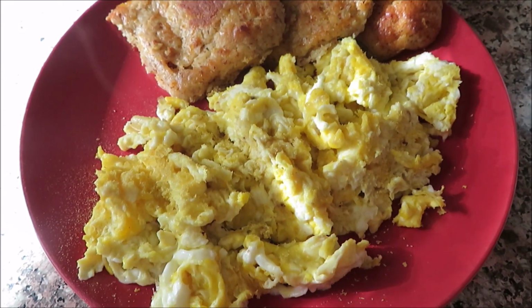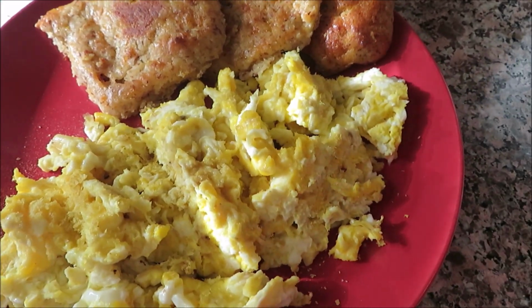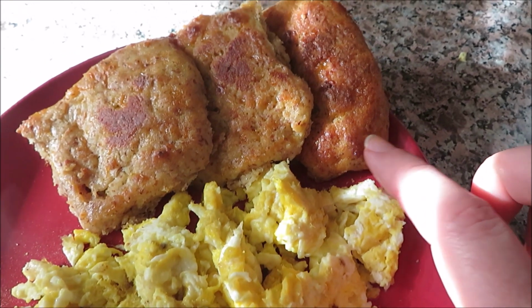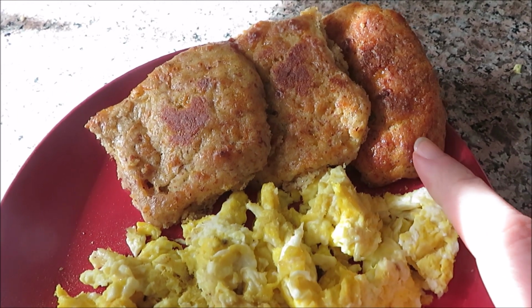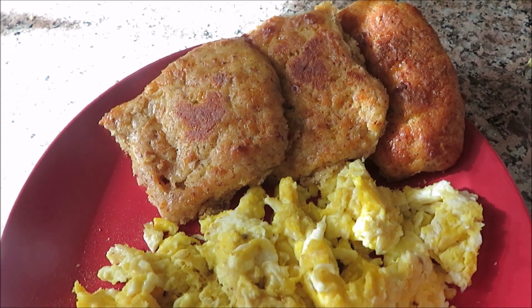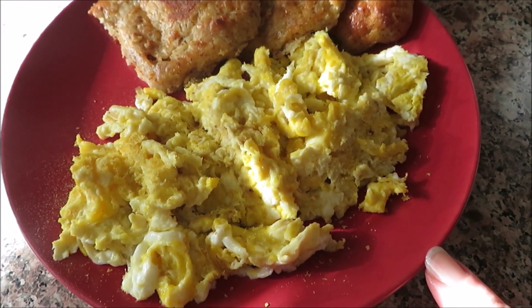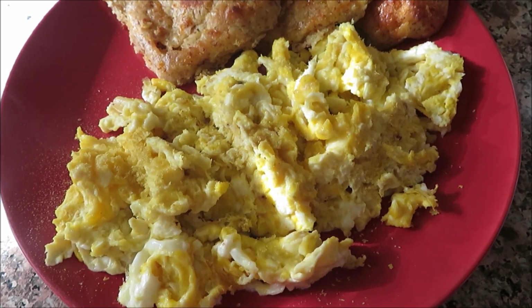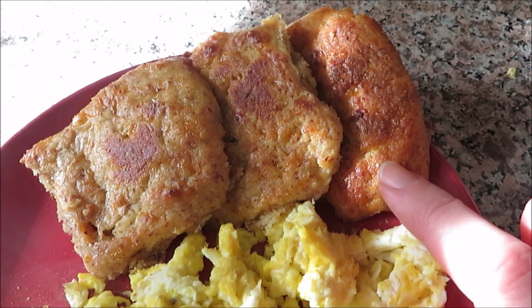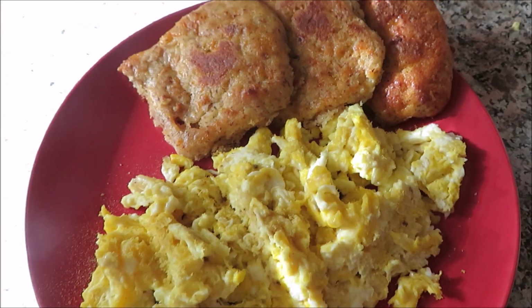But this is just a quick idea of how to have an on-plan breakfast with basically no special ingredients, because this is just almond flour and eggs and cheese and garlic. So you can easily make these. I'll try to remember to link the recipe below. But this is my on-plan breakfast. This is an S, and the eggs by themselves would be a deep S, but since I'm adding the almond flour and everything here, it's just a regular S.